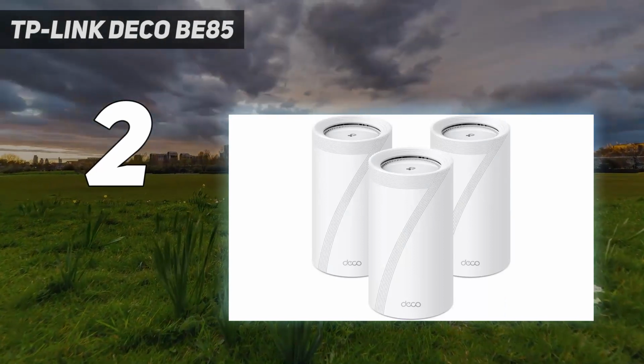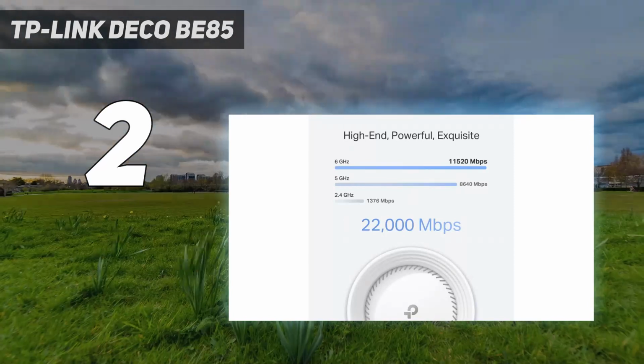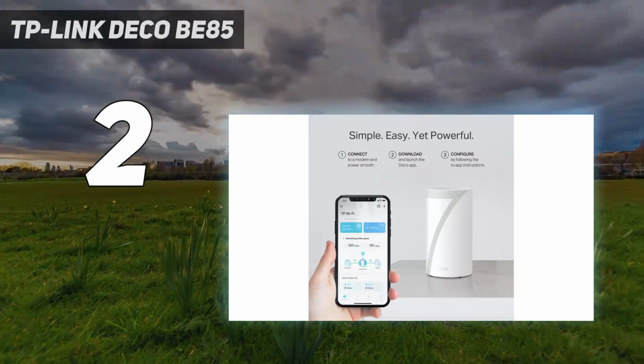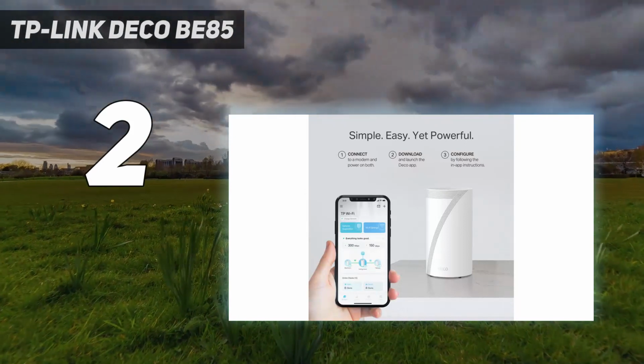As is common with the 6 GHz band, as we moved farther away from the router, speeds dropped off quickly, though we still managed to get 1.7 gigabits per second at a distance of 15 feet. However, the Deco BE85 still has a range of 100 feet.